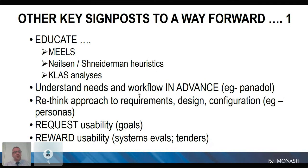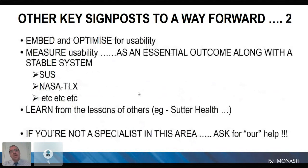Obviously, the whole approach to how you do this, where you're not just buying something off the shelf and sticking with it, means rethinking how we develop these systems, things like personas. I think requesting usability. So when you put in a system, when we buy it, what are your usability goals? How long should it take you to do certain key tasks? And if the system can't do that for you, surely that's a problem if it's that important to you. Rewarding usability and those goals in how we evaluate systems and how we award tenders. So basically thinking of usability at every stage in a system lifecycle, be it purchase or development.